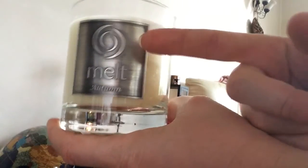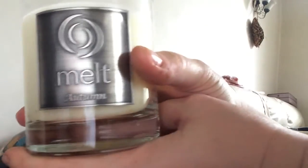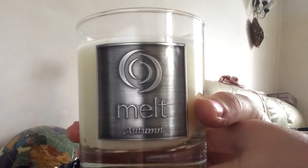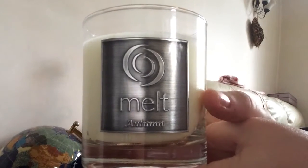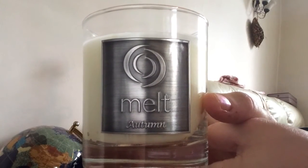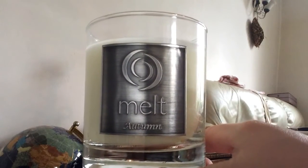Comes with a metal plaque on the front that says Melt, and it's got the scent Autumn, and I've not sniffed these, so oh, that is divine. That is so good. Now, I'm not a big fan of cinnamon candles, and you'll know that the scent note says cinnamon. However, all I get from this is I get clove, I definitely get the nutmeg, I get a hint of orange, and it's just so much more complex than that.